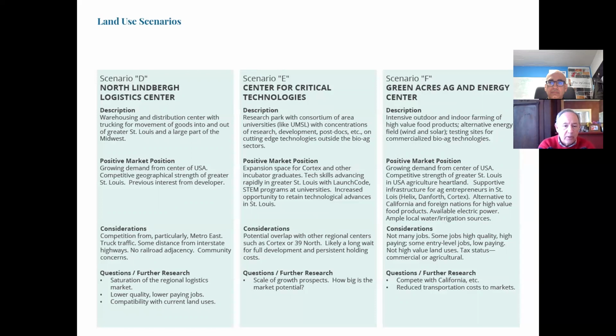Some huge challenge, however, would come from Metro East, where land is less expensive and conditions are probably a bit more favorable. And a big question to ask in the longer run is, are we saturated on this kind of a land use that's really not that valuable for North County?